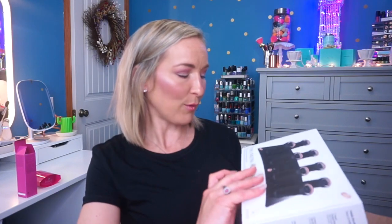Okay, the other thing I picked up is a really big one. I picked up this set of curlers from T3. So my hair is pretty short right now. That's fine, I can still curl it. I would like to still curl it up. And these have always been on my wish list to purchase. So these are the volumizing hot rollers.